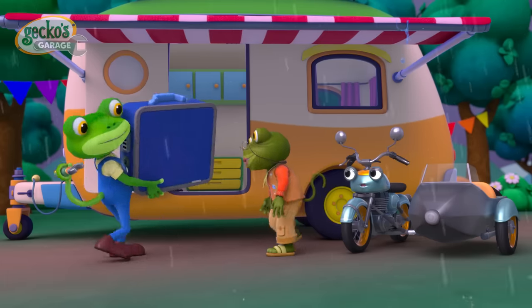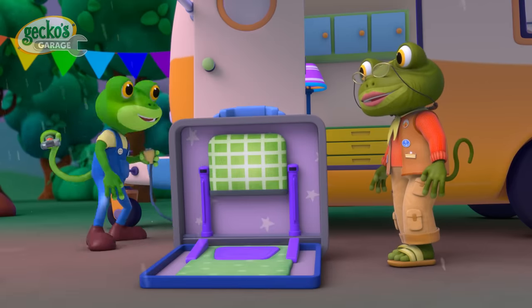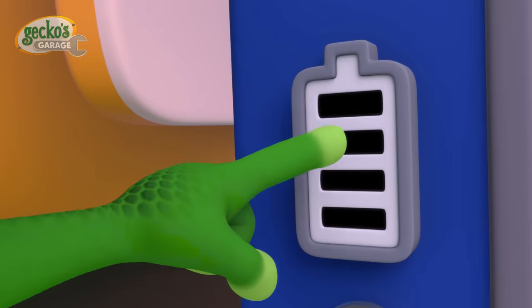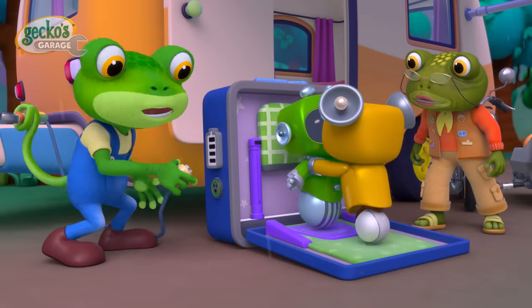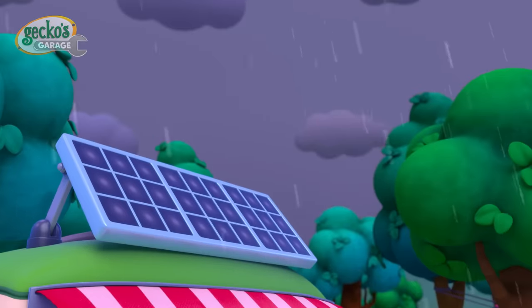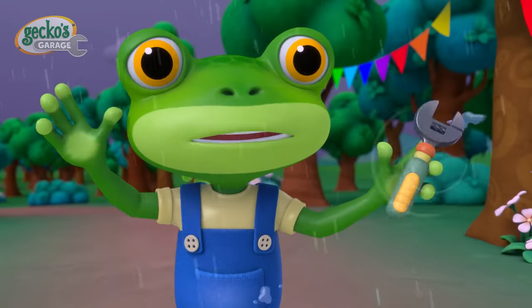No problem. We'll just use her portable charging bed. Huh? Spinning screwdrivers. No power. Huh. The solar-powered charging beds collect their energy from the sun. But there's no sunlight today. We need to find another source of power.